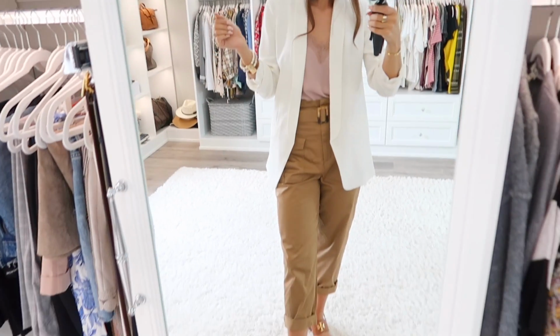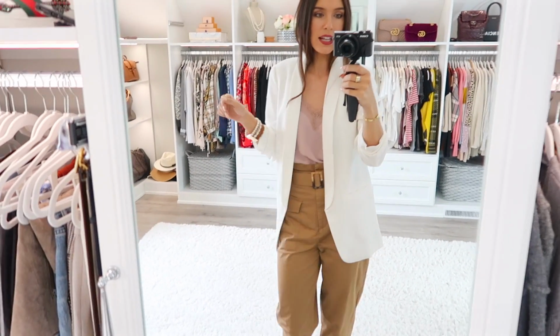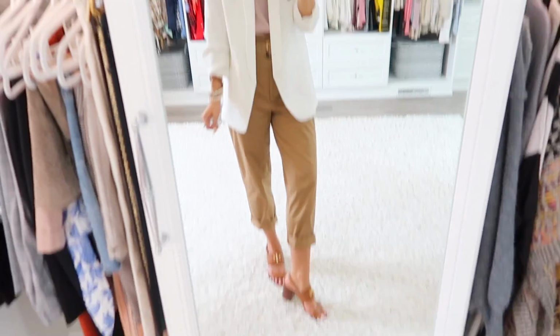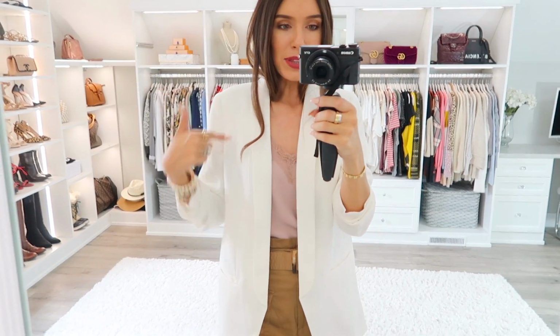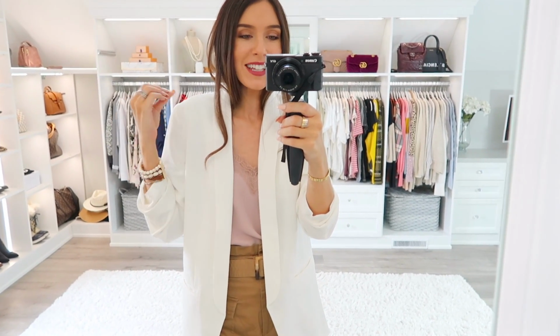Alrighty, so here we are. I just threw on a white blazer actually. I decided to, like I said, lighten it up. This will keep me warmer, so I feel like it's good into fall, but it's still light and airy. And this blazer, it's white, but oh my gosh, I love it so much. I don't care if it's white, it's from Express.